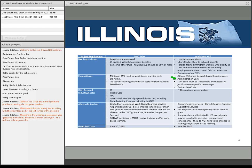As you'll remember with the DWT, we were very tightly limited on what we could do with staff costs. It was 7%. It had to be training related. So this is one difference, that you do have the ability to build in some staff costs. And then with this one, you have the ability to include partnership costs. We can talk a little bit more about that in a minute, but that's another difference.